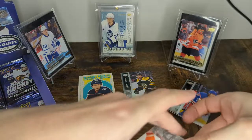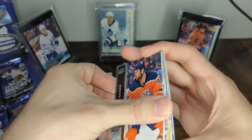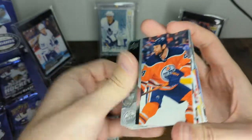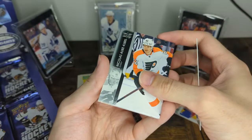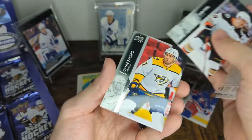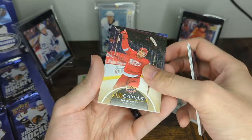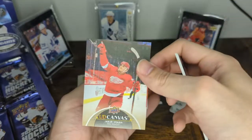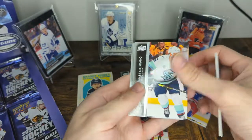Just what were they thinking moment. All right, what are we looking at here? We've got a canvas, just a regular canvas. Zach Cashin, Nicolas Aubé-Kubel, Sam Steele, Dante Fabbro, and a Jacob Vrana canvas. That's a pretty good photo. The canvas, just the photography can be absolutely spectacular on it, so absolutely love it.